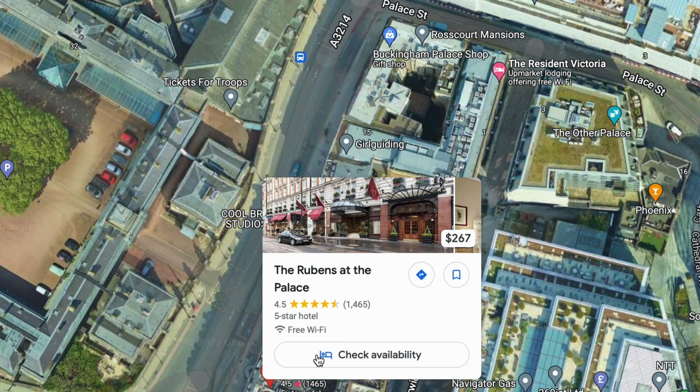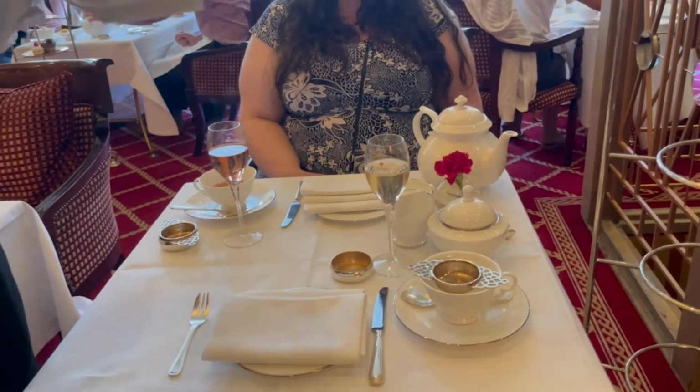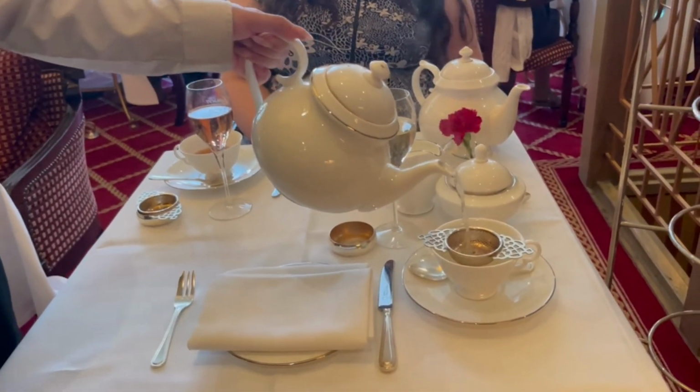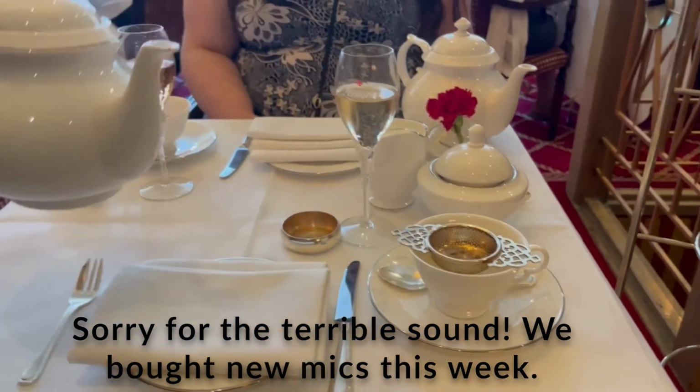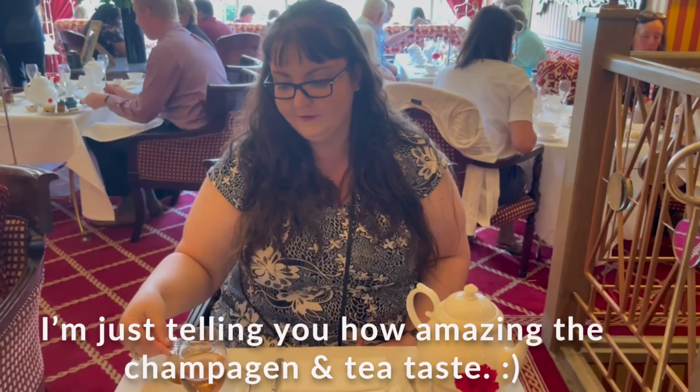After our tour was finished, we decided to have tea at the Ruben, just across the street. Very good. And we're excited to try it. We can't wait for our drinks to show.